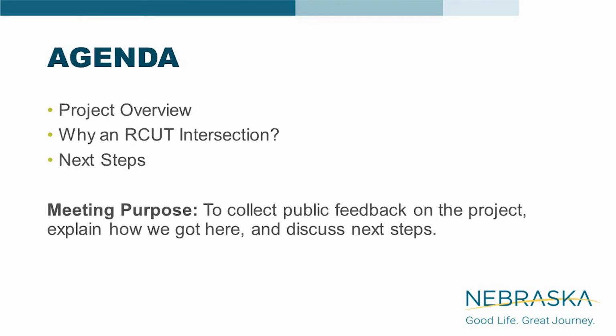So for our agenda today, we're going to do a little project overview, and we'll talk about why an RCUT, what it is, and then we'll talk about our next steps. And again, like it says, our purpose of this meeting is to get feedback from all of you. We'll tell you what we're looking at for this project, and we really need your feedback and want to hear your thoughts on that.